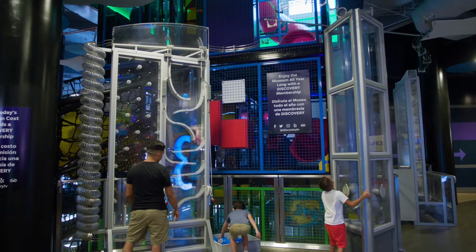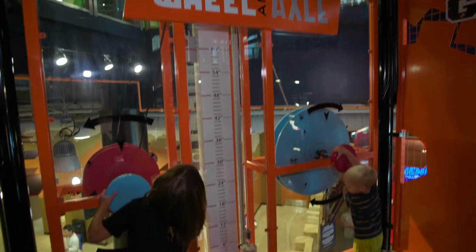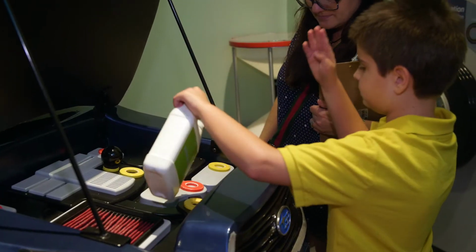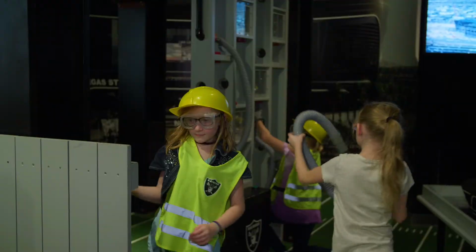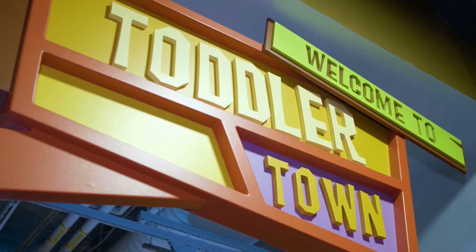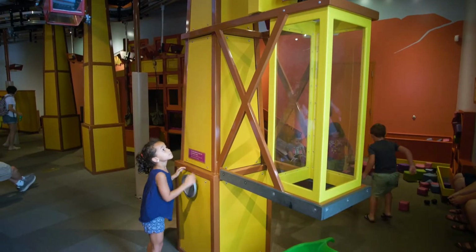We have 26,000 square feet of hands-on exhibits and play activities for children. All of our exhibits incorporate STEAM learning into their exhibits so that kids are learning as they're playing. So on the first floor, we start in Toddler Town, our area for little learners aged birth through 5.